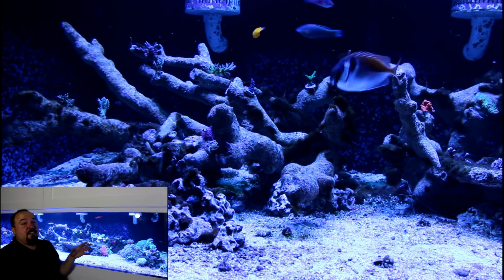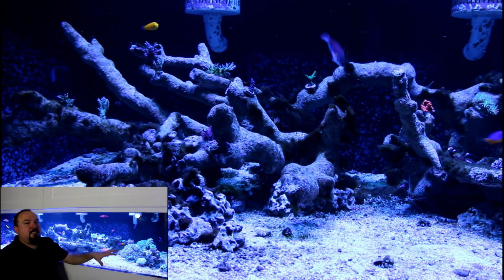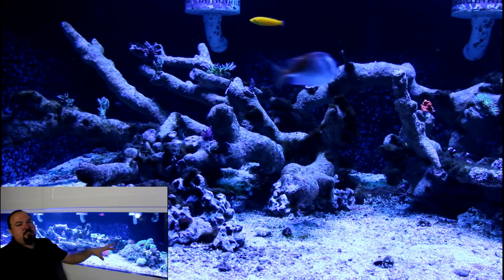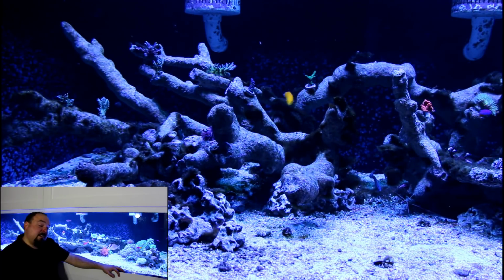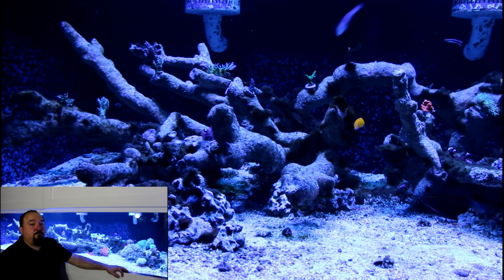What I like about this tank though is while I don't have a lot in the way of big fish yet, a lot of these little colorful fish are really nice to be able to come downstairs and see them kind of swimming around as a group in the tank. But there'll definitely be more additions to this tank and the 720 gallon over time.